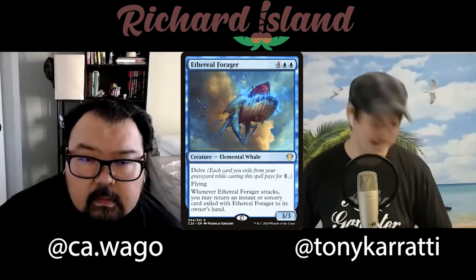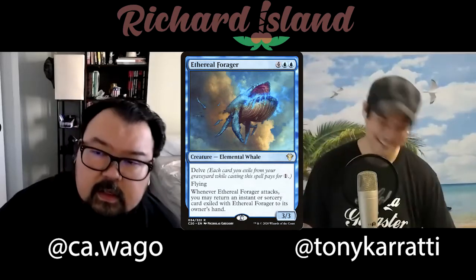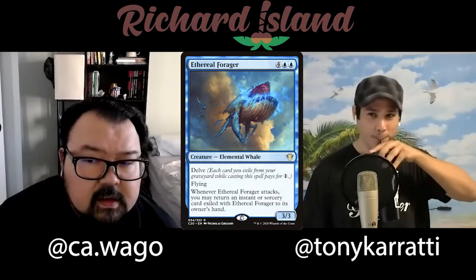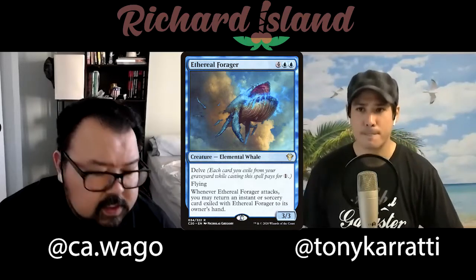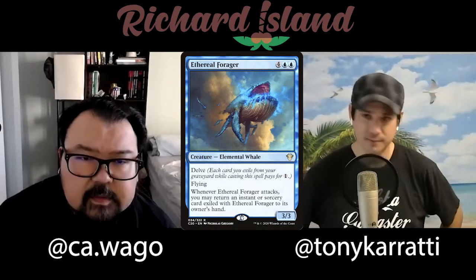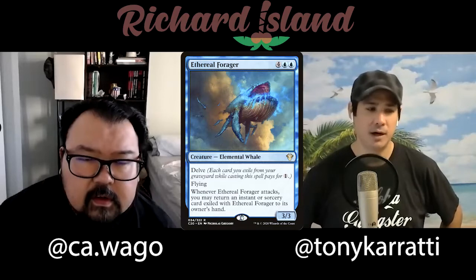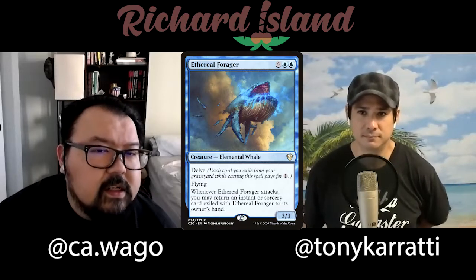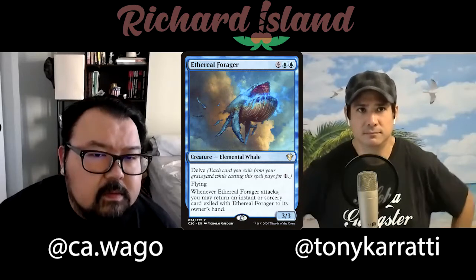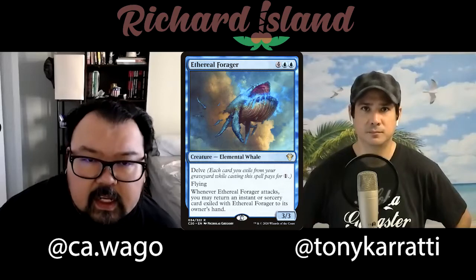Because that will deter. Because I have 2 scores. I think that suspend is different from delve in terms of changing the casting cost. Okay. Delve is closer to, isn't there like another mechanic where it's like however many artifacts you have? Affinity. Yeah. I think delve is closer to that than it is to suspend. Suspend is, I think, more of a rules mechanic than an alternate casting cost.